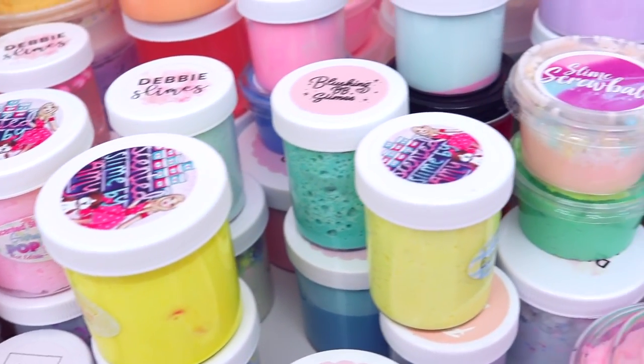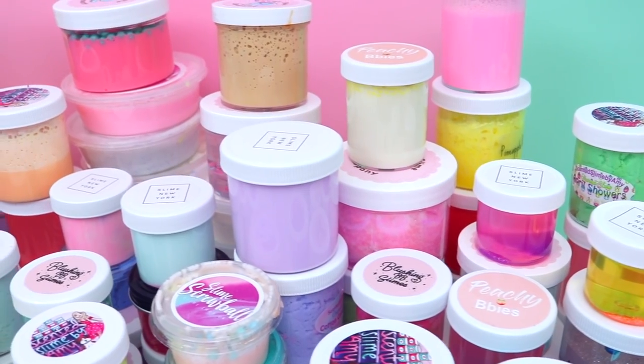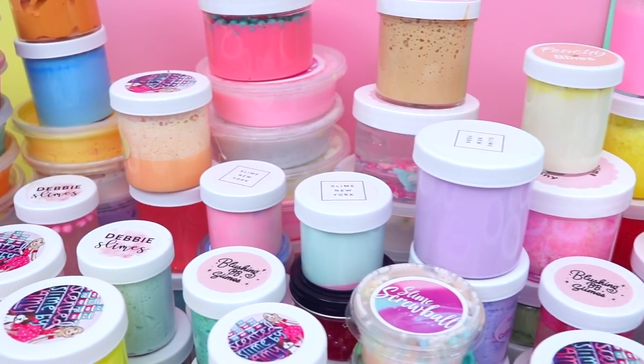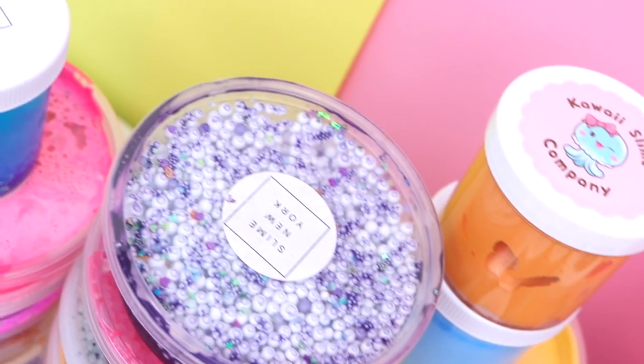Now, just because I'm getting rid of a slime from a certain slime shop does not mean in any way that I do not like or support that slime shop. It just means that I don't feel like I need that slime anymore. And like I said, it's going to make room for some new slimes.